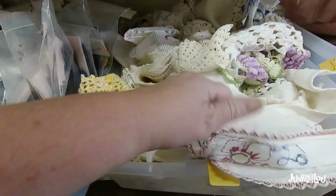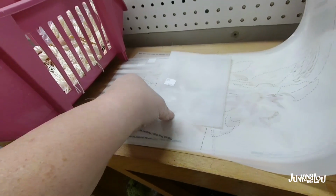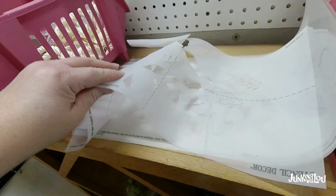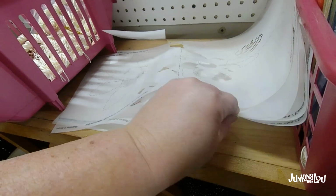Lots of linens here, and they were very reasonable. I have an overabundance of linens right now that I'd just like to kind of get rid of, so I didn't really purchase any of the linens today. These were kind of nice. They were like stencils that you could use on furniture, and those are pretty pricey.